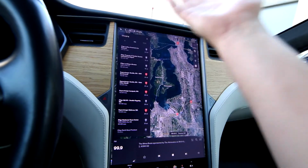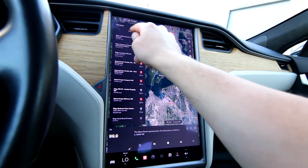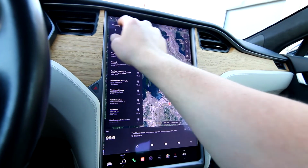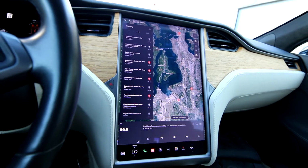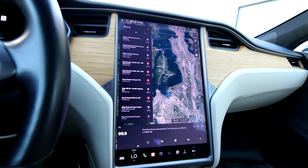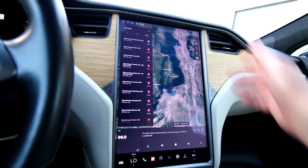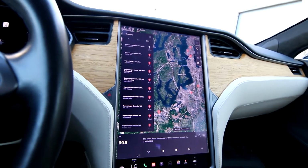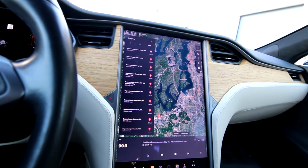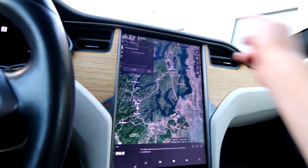Level 1 charging, like destination charging at hotels, is not going to be the fastest. Level 2 charging is going to add about 30-40 miles per hour of charge. But then the supercharging, that's the fast charging, you're going to get a full charge in about 35-40 minutes. And you can navigate to the supercharger.